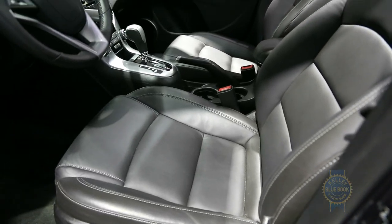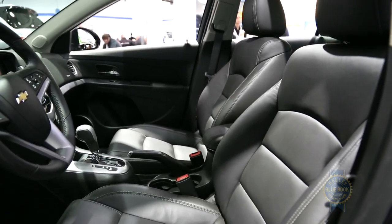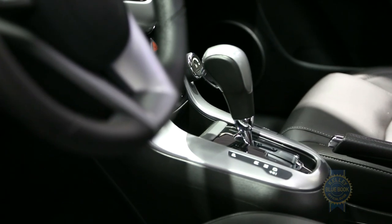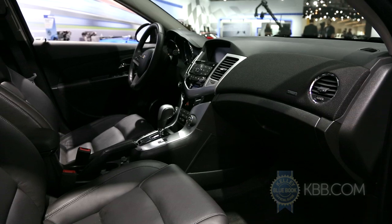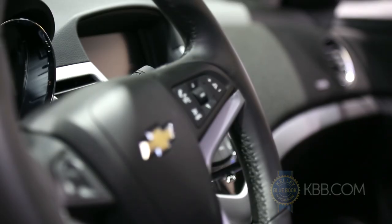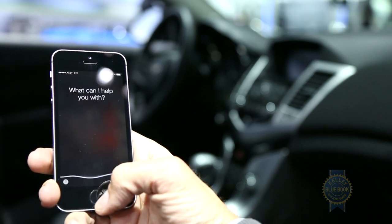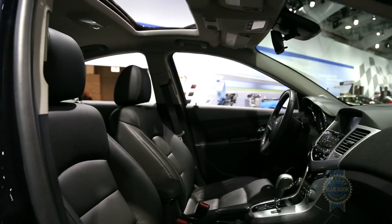In addition to thrilling updates like easier-to-use cup holders and a relocated trunk release, now in the center console, the new Cruze will feature an available 4G data connection with mobile Wi-Fi hotspot abilities, text-to-speech functionality, and Siri Eyes Free, which gives iPhone users voice control of their phones via the car's head unit.